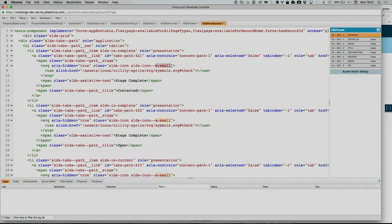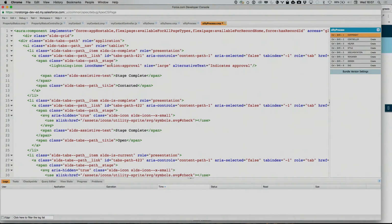So I want to know these things so that now as I paste this in, boom, paste it in, I'm going to change my icon name. I don't even have to think about how to include SVGs on buttons and things anymore. I just have to know how to spell icon name. Well, actually, I need to know how to spell utility, apparently, too. Utility, there we go. And then check. And then my size, anybody remember? Extra small, right. So extra small. And of course, for accessibility, because again, as we talked about, accessibility is baked right in, I'm going to provide some alternative text to say that this step has been completed.